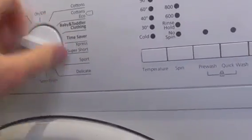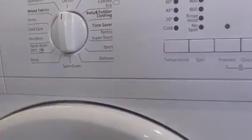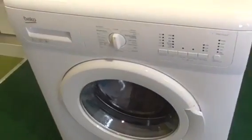Becko 6 kg turbine jumping spin, single A class, WMC126W washing machine. We've got a Becko one, this Becko 6 kg turbine jumping spin washing machine. It's very similar to what Intercept Level 2's machine has got.